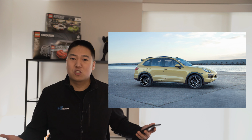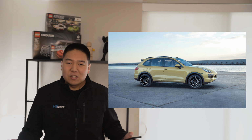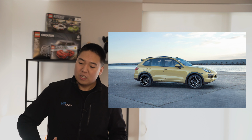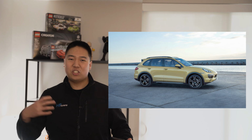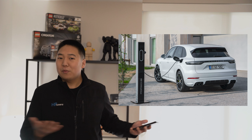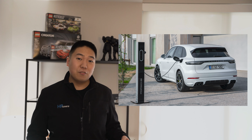And it spawned the Panamera, the sedan, and the Cayenne, the full size, has a coupe version now. They do hybrid stuff. The Cayenne Turbo S is insanely fast. They're setting lap records for performance SUVs, and it has allowed them to fund developing crazy sports cars like a GT2 RS or the 911 Touring and things like that. So ultimately, we have to thank the Cayenne for existing, and 1 million vehicles sold.